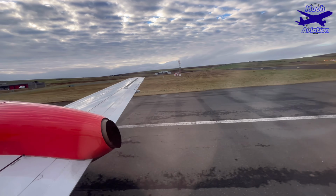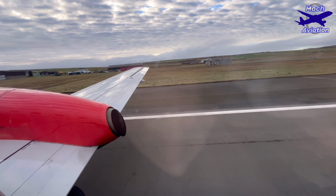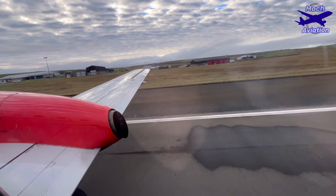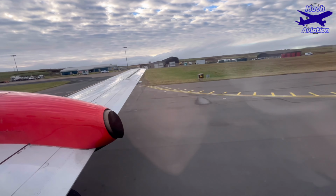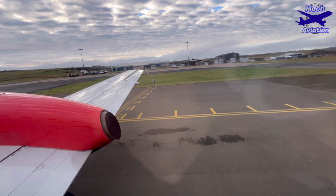Welcome to Kirkwall. I really enjoyed my flight on the Saab today. They've got such great character and sound awesome from the cabin, so this is definitely the most exciting flight I've ever taken. If you can, try to buy one as well, just before the last two retired from Loganair's network.